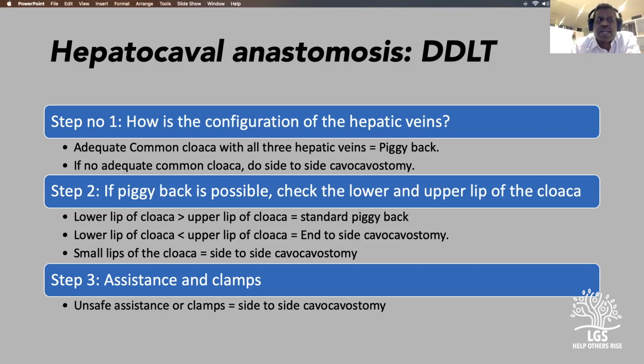And sometimes I operate in other places. If I feel I don't have a safe assistance or clamps, I just go ahead straight for a side-to-side cavocavostomy. I find it much more comfortable because of its reproducibility.